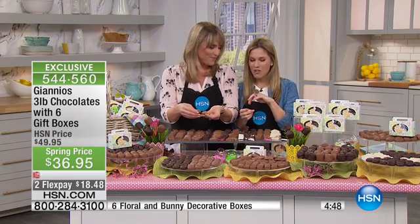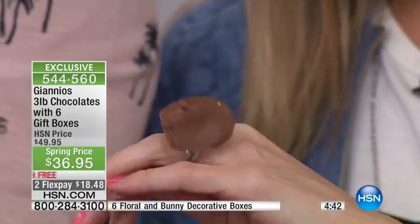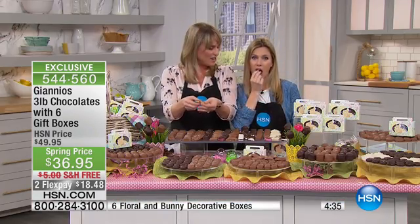The marshmallow is so fluffy. It's stuck to your diamond. Stuck to my ring. I mean, I don't know if I'd rather have the diamond or the chocolate. That's so funny. I put my hand down, and it is so fluffy and thick. That is the funniest thing I think I've seen. I'm still gonna eat it. Never thought you could upgrade that diamond, but now when you add that Giannis chocolate, my friends, it's priceless.